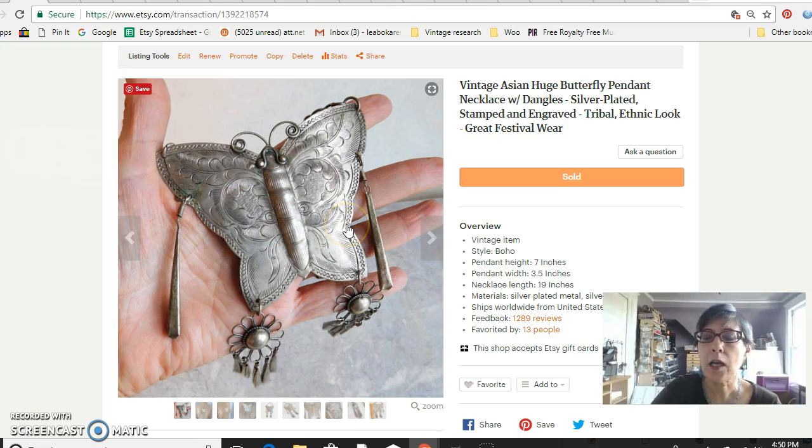The first thing I want to show you is this huge Asian butterfly pendant necklace with dangles. It is silver plated, I think. It's definitely not sterling. But that sold for $28, and I paid $5 for that at the flea market.